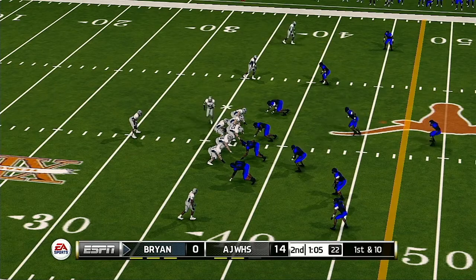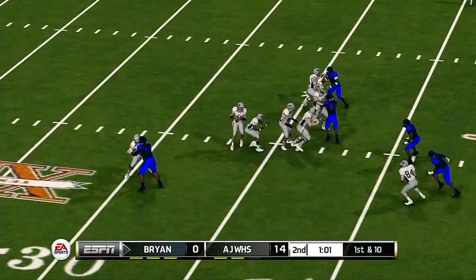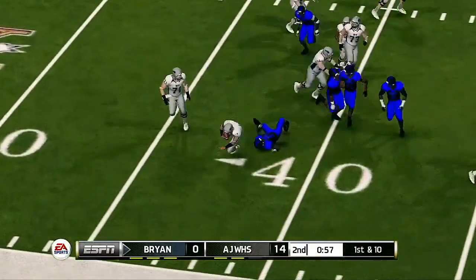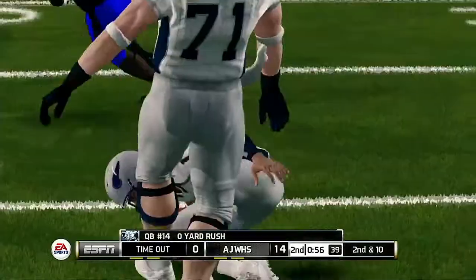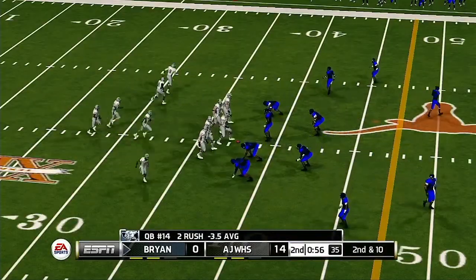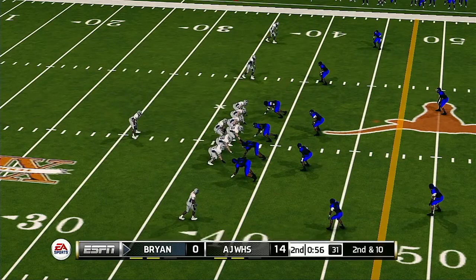Black five, black five, green 15. Get out. Scrambling around. And they make the stop. Right around the 38-yard line. And he didn't get much on that scramble before they drilled it. Brad, that's a great way for the quarterback to get himself injured. He needs to be a lot more careful out there.